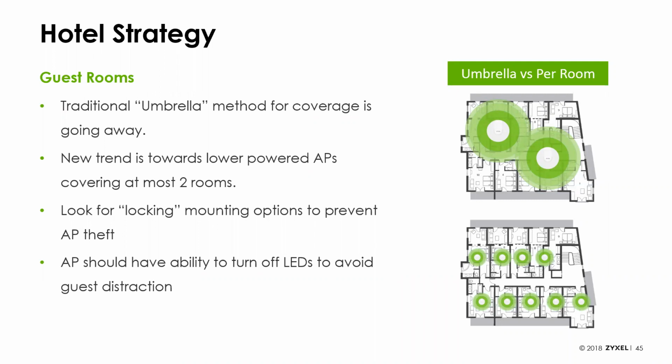And there's a couple reasons why you do that. One of them is in a lot of hotels, the bathroom is generally bordering the hallway where the access point would be, so the signal is having to penetrate fiberglass or tile walls. They're having to penetrate through the pipes and stuff like that. But the other thing is just how people use Wi-Fi has changed.